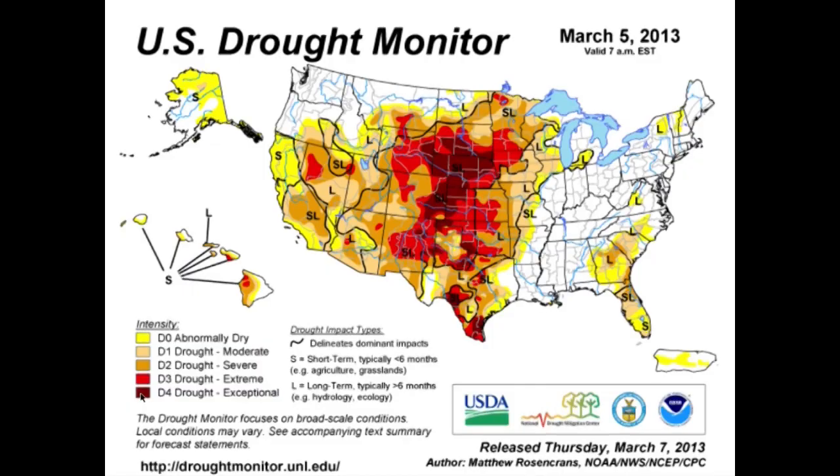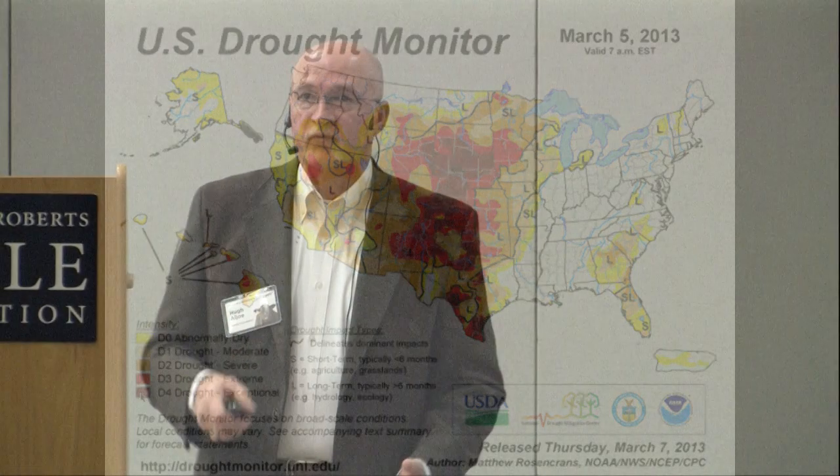The drought monitor, we've already seen what it is. The neat thing from a producer standpoint, it gives you an indication of what the soil moisture conditions are throughout the soil profile. That's neat. It may not be the news that you want to see, but at least we know where we are right now.